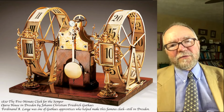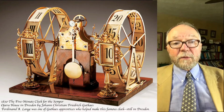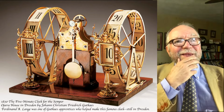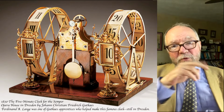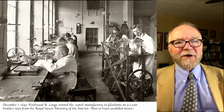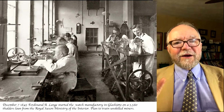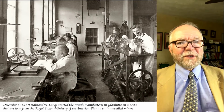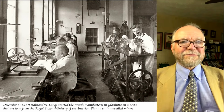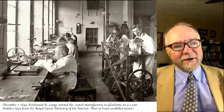Okay, so when Frederick A. Lange, the founder of Lange & Söhne, was an apprentice, he helped make this famous clock. And moving on, it was on December 7th, 1845, that Frederick Lange got a loan from the Saxony government for something like 80 thalers, which was a hunk of silver, and I'm not quite sure what the equivalent would be today, but probably a lot more.